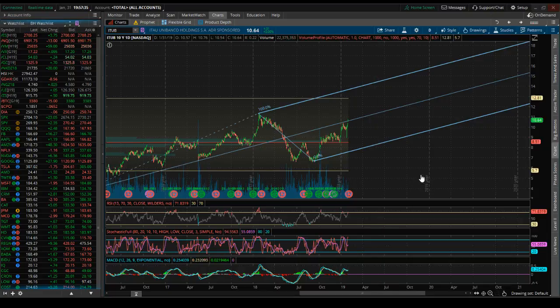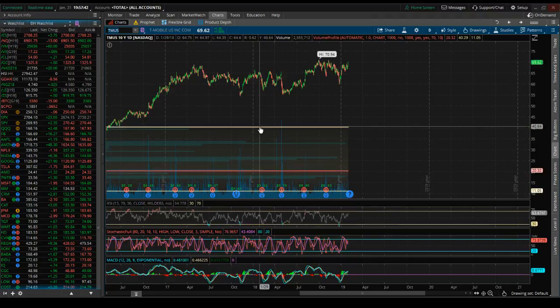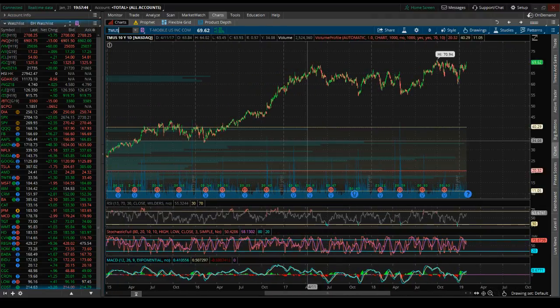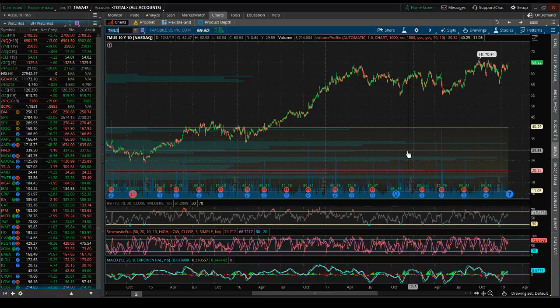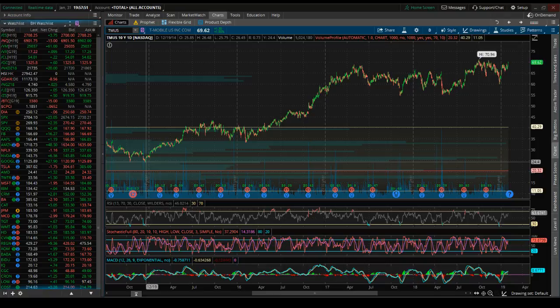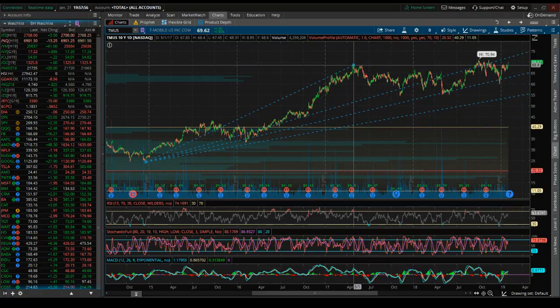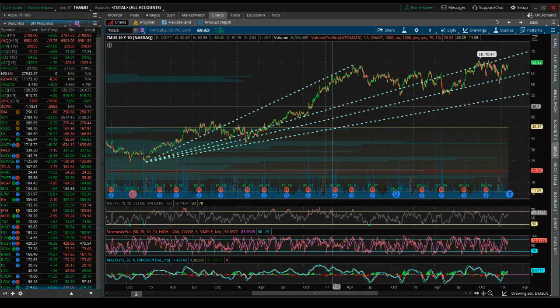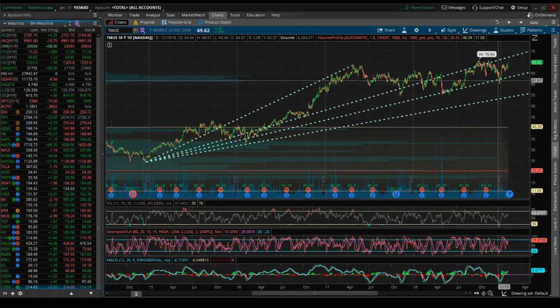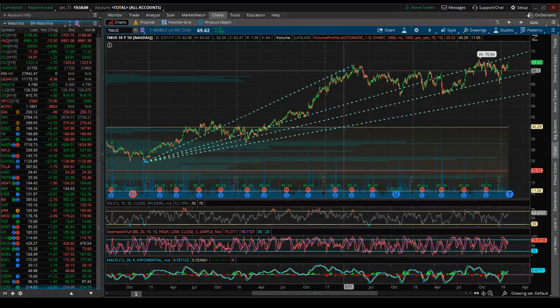I'm going to pick one more. Let's go to the last one. Let's go to TMUS. They've been doing really good, these guys. They're just really trying to do well. This is one thing I've noticed every time I hear an interview with them, they're just focusing. Let's go to that peak right there. It's been holding these Fibonacci levels pretty well, and let's go ahead and pitchfork it too.